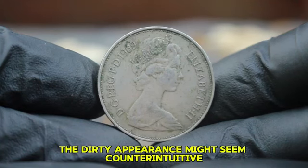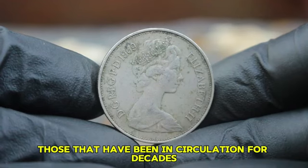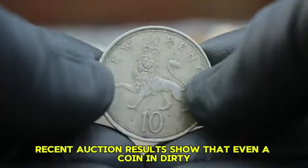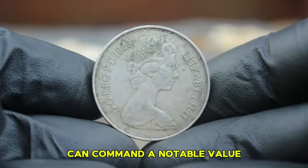The dirty appearance might seem counterintuitive, but coins with unique wear patterns, especially those that have been in circulation for decades, can sometimes fetch a surprising price. Recent auction results show that even a coin in dirty or less than perfect condition can command a notable value.